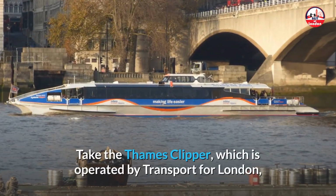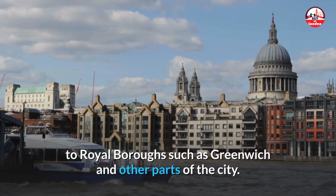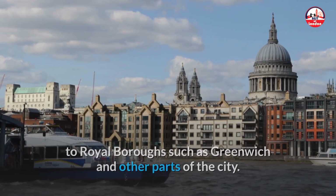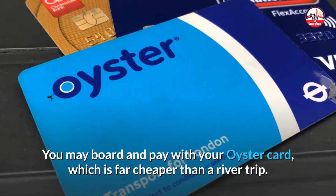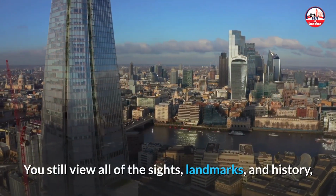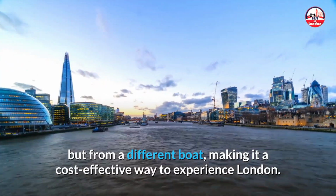Take the Thames Clipper, which is operated by Transport for London, to royal boroughs such as Greenwich and other parts of the city. You may board and pay with your Oyster card, which is far cheaper than a river trip. You still view all of the sights, landmarks, and history, but from a different boat, making it a cost-effective way to experience London.